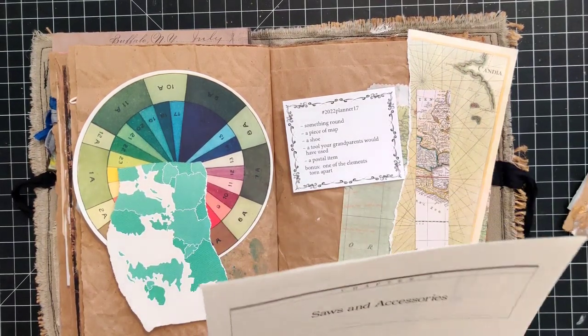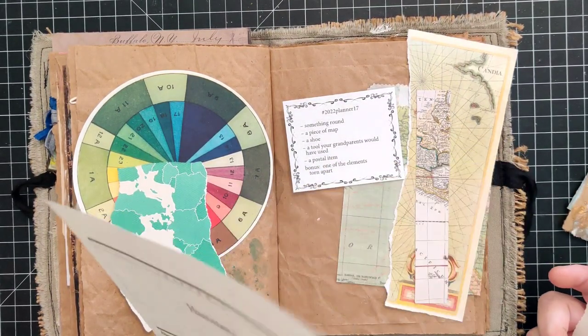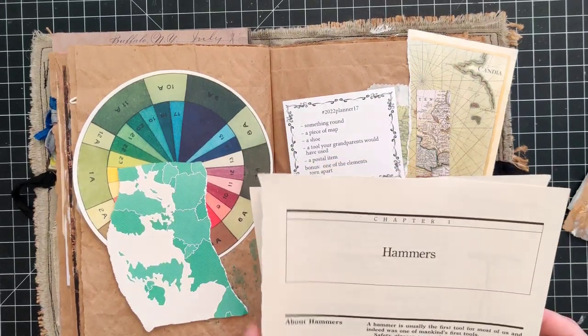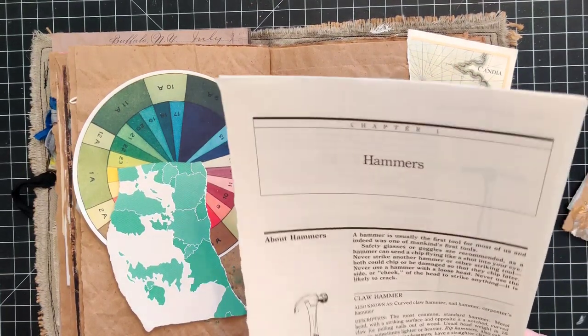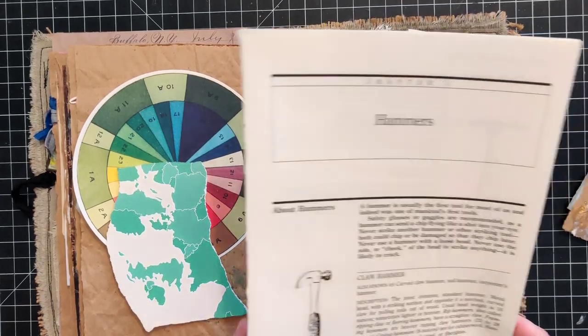Unfortunately, my grandpa passed away when I was pretty young, so I didn't really know him much, other than from when I was a kid. And he was a carpenter, and when I think of my grandpa, I think of a hammer.